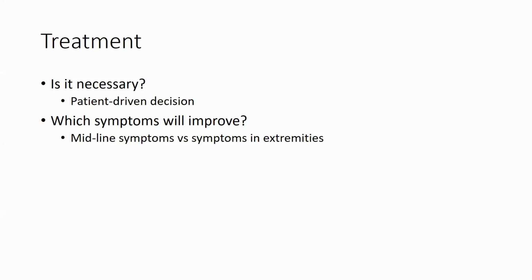And then when the patients do decide to opt for treatment, in this case pharmacologic treatment, it's very important to specify or to kind of address expectations. So what should get better with medicine, what might not get better? Generally speaking, we think of midline symptoms, so tremor in the head, tremor in the voice, as being less responsive to oral medications compared to tremor in the extremities. So another way of saying that is tremor in the hands is more likely to improve with medication compared to tremor in the head or the voice, and that is oral medication.